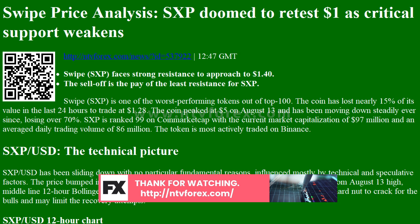SXP/USD, IntoTheBlock IOMAP model. On-chain metrics support the bearish story at this stage. Thus, IntoTheBlock's In/Out of the Money Around Price (IOMAP) model puts a large emphasis on the $1.46 area that may prevent the token from a sustainable recovery. The transaction history shows that 5 whale addresses holding nearly 60 million tokens have their break-even point on approach to $1.46. This area has the potential to absorb the buying pressure, preventing SXP from going higher.